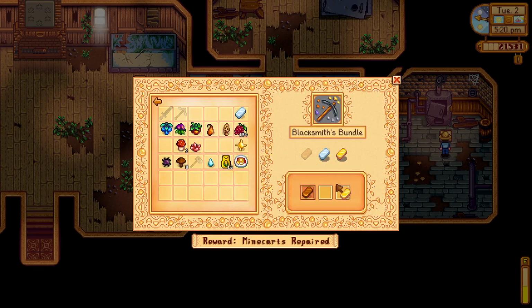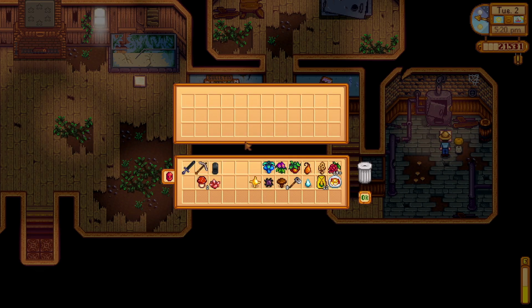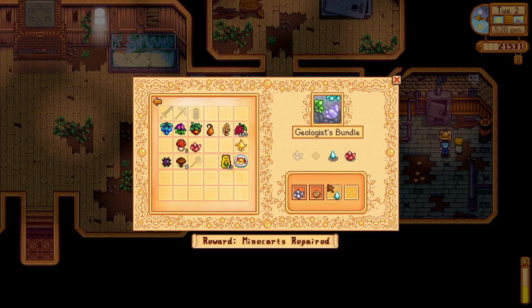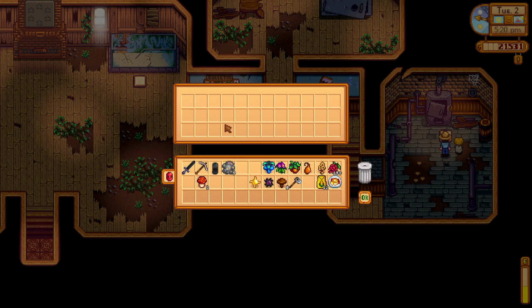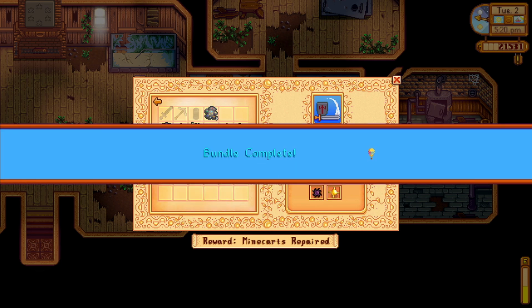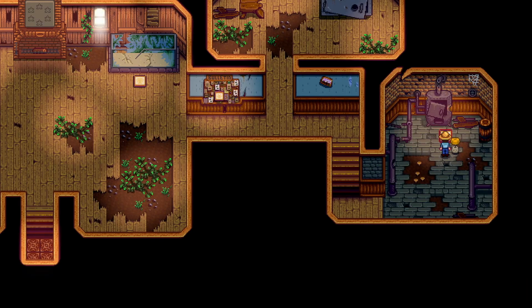So, the blacksmith bundle, 1 and 2. Excellent. There we go. And we get ourselves another furnace, which is a huge boost. The geologist bundle, which we can now get done as well. Yes! What's the reward? It's 5 omni geodes. And the last one, the easiest one to do, this is just a singular solar essence and a singular void essence. This is the best way to get this bundle done. Excellent. Here we go. And we have ourselves a small magnet ring, the first one.